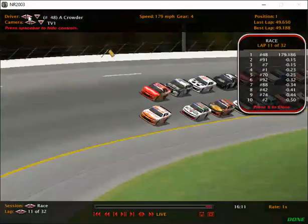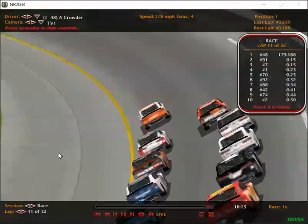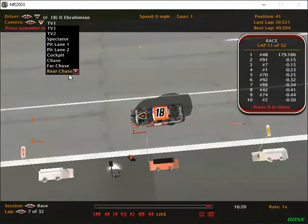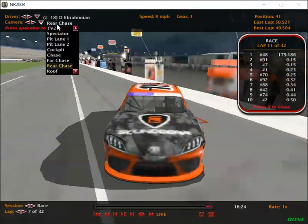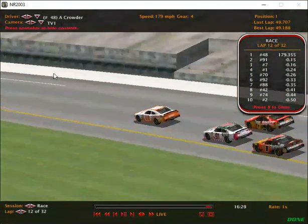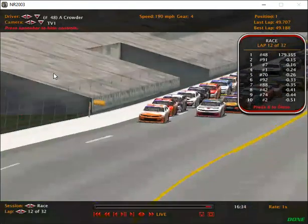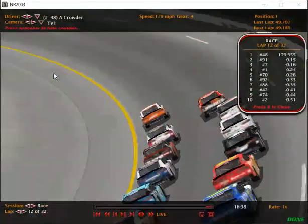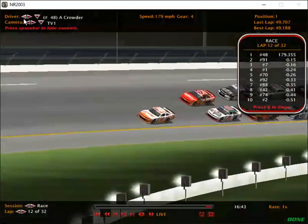Looks like Ibrahimian is still stuck on pit road, so this must be something terminal. That's a tough break. Oh, he must have had a problem. And looks like he's going to be down the way, but now he's lost 4 laps doing so. That's a tough break for a driver part of Summit Oskins' team.